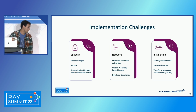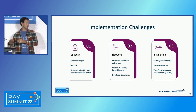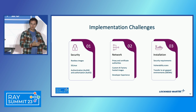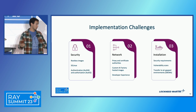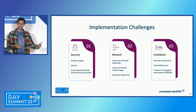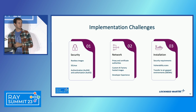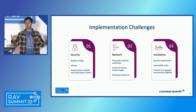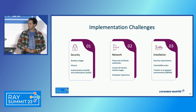Lastly is installation. So with installation, this is more if the team has their own infrastructure. So we have to ensure that they have security approval of all the different dependencies, whether that's software, whether that's even a Kubernetes cluster. We have to ensure that we can provide things such as vulnerability scans on our containers and also software bills of materials. So we give them that list, as we increment and update our infrastructure as code, they can get an updated list and get approval for that.